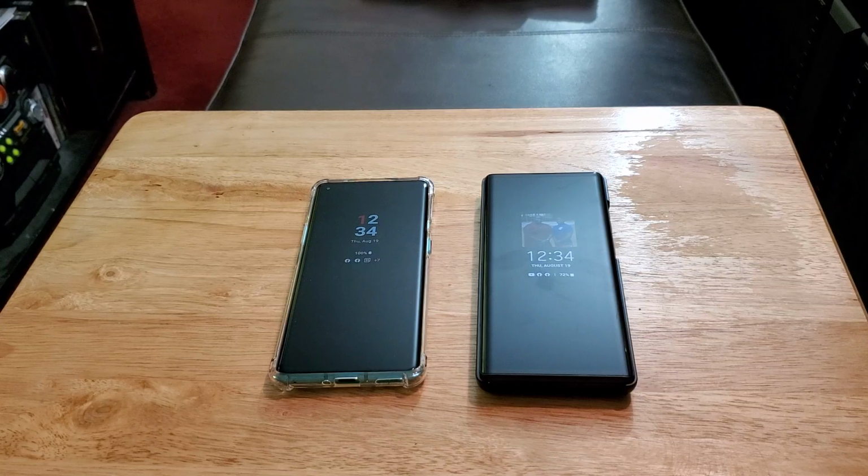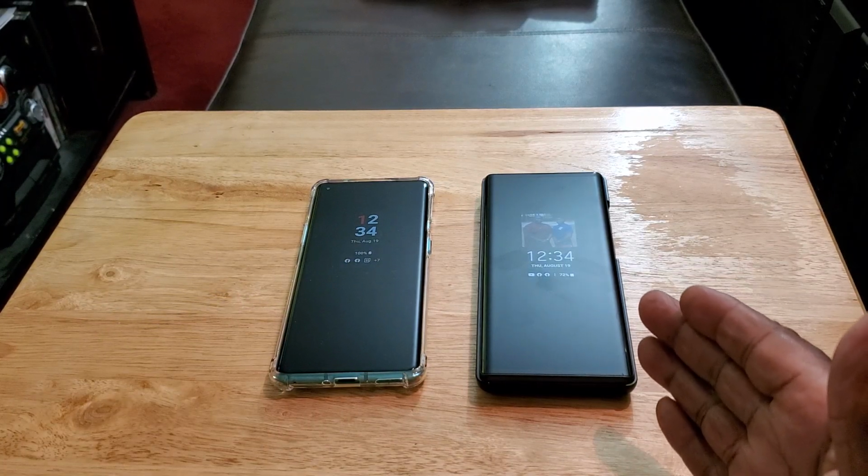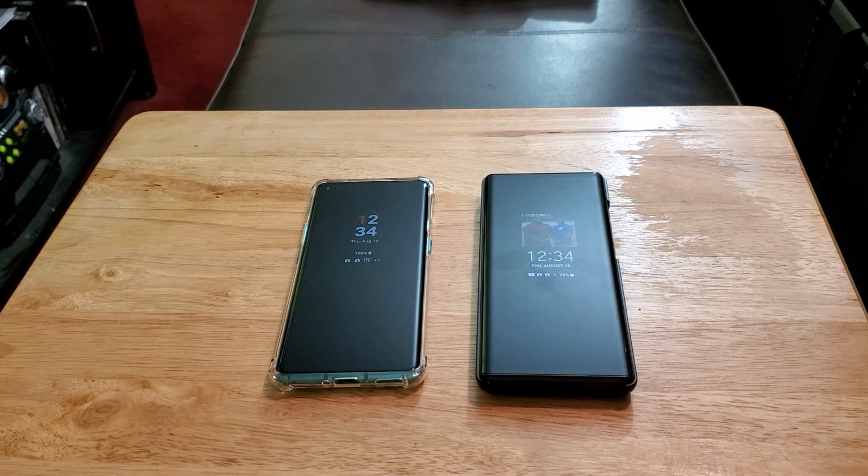Today I'd like to do a quick comparison between the OnePlus 8 Pro and the LG Wing. Now both of these devices were released last year, 2020. Both are flagship devices and both are unlocked for all carriers.